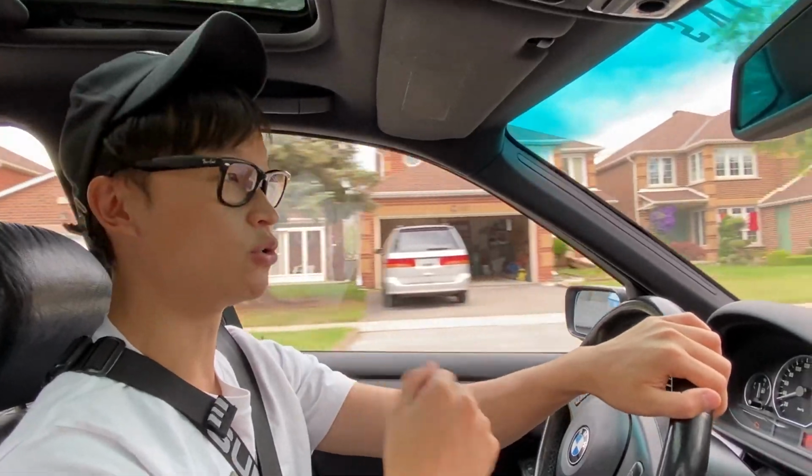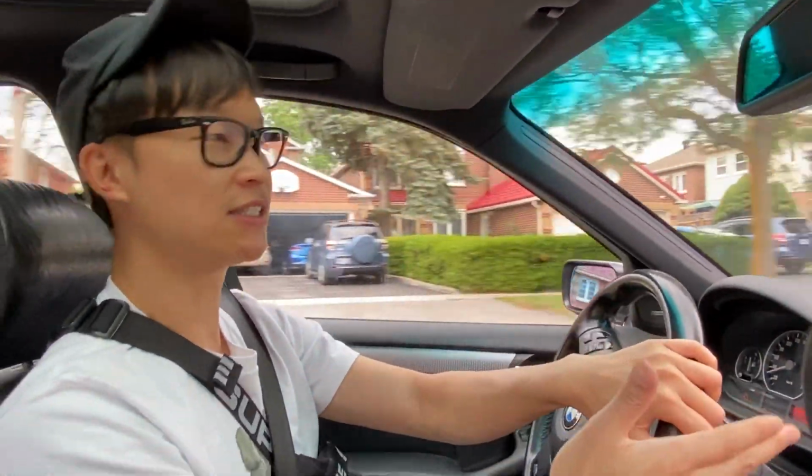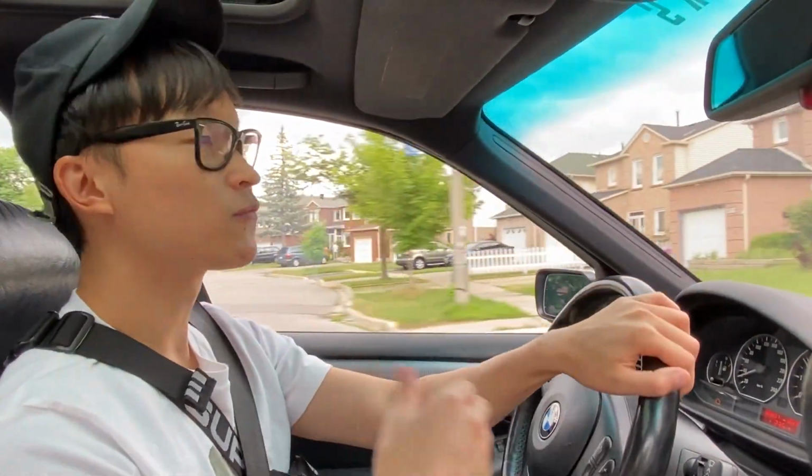Now is the time to look for the 330i model, because it has the M54 engine, an inline 6-cylinder, and it's one of the most powerful models out there compared to your 320, 323, and 325.